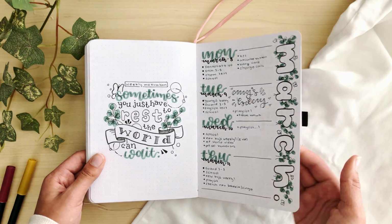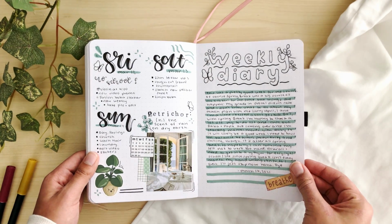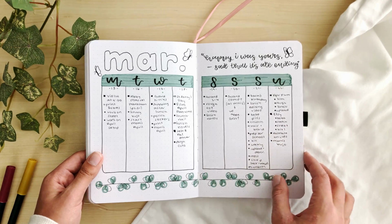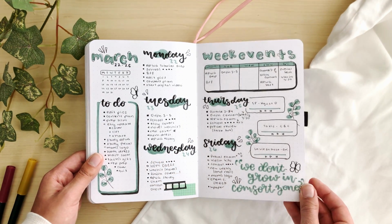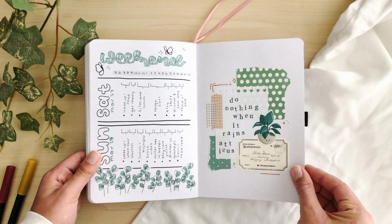Some of these weekly spreads are actually my favorite from the entire year. I think the fact that I was only using one marker as a color palette forced me to look at these spreads in a different way and create differently than I had been before.